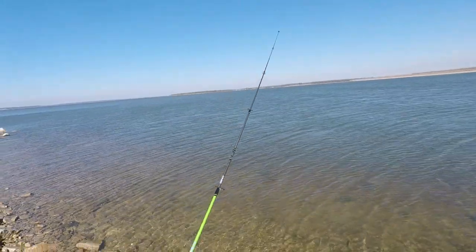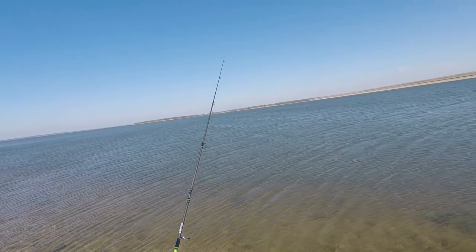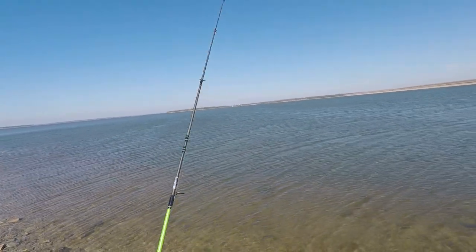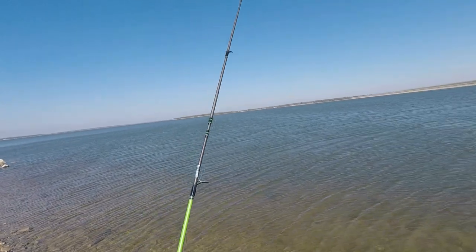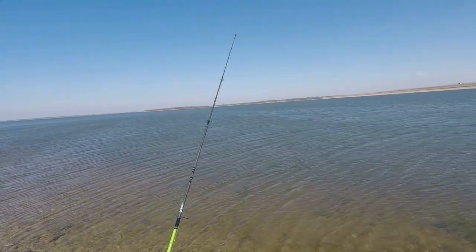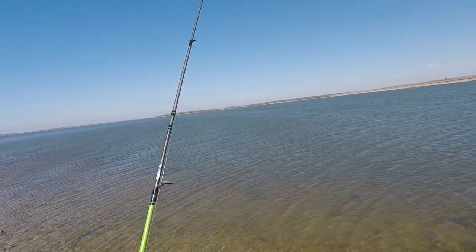All right, guys, I caught that one on the new Crappie Thunder. Got 4-pound line on here, just with a slip bobber jigging one of my little homemade crappie jigs. Sorry about the wind, but it's Texas for you.